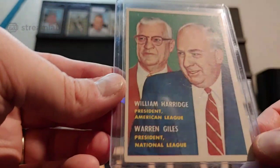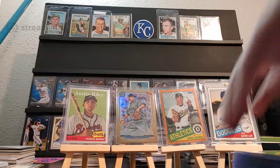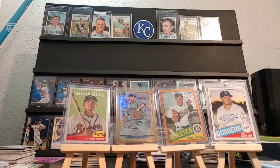This was an interesting one. A president of the American League and the National League. It's a little off center. Card number 100. And I've seen him pull out of these repacks, like I said. I've gotten a Really Amazed in the middle of a pack. You always want to put your best players on the top of the pack, but I ended up getting a 61 Topps Really Amazed in the middle of the pack. Joe Nuxhall.